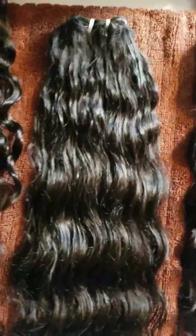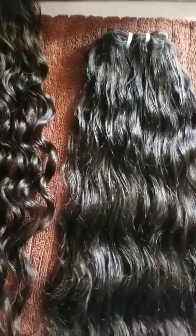I cannot wait to show you guys the finished result of this wig, and I cannot wait to get it to my customer because I know that she is going to love it.